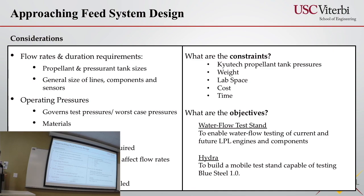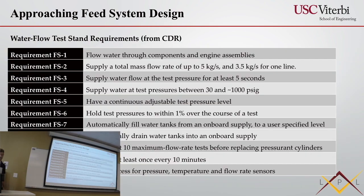Hydra, on the other hand, was literally that we just wanted to build a mobile test stand. We just wanted to build a feed system. We didn't think too hard or too far ahead about what Jesse and James or Valerian were going to need. We weren't thinking it was going to be able to take that much thrust. It was pretty much for Blue Steel 1.0, so there are maybe some problems now with iterating on Hydra, and it's kind of awkward to fix and change things, but that was the purpose. So, requirements for the water flow test stand.